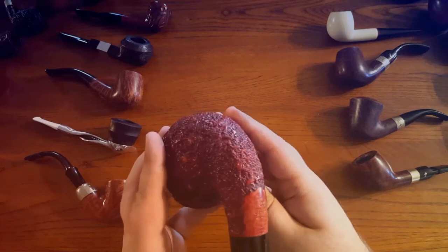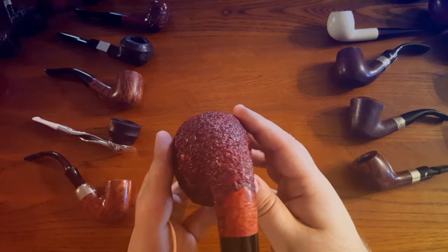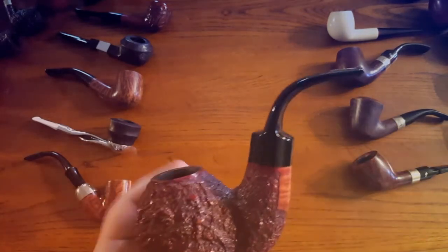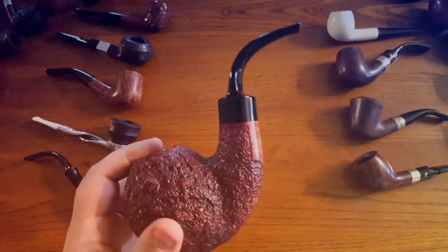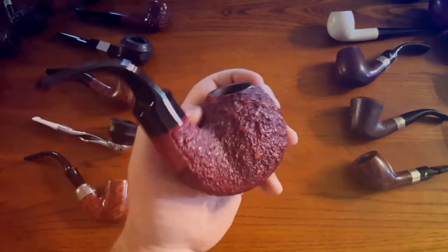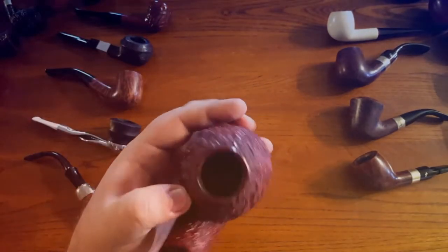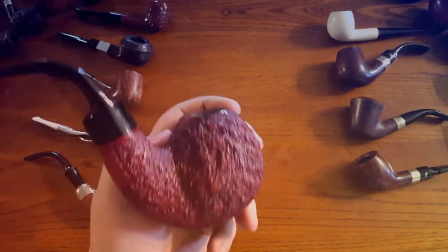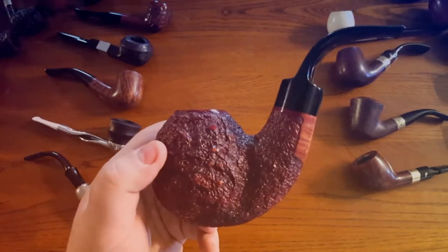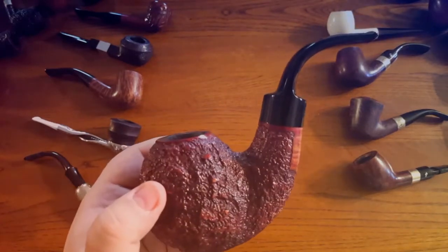What does it say? Urano Giant, made in Italy, 2008. It's beautiful. It smokes for eternity. It's really, really heavy. I feel like you could crack somebody over the head with this and knock them unconscious. It's like a club. But it is such a nice pipe, such a beautiful pipe. I smoke it often. Whenever I want to smoke for more than an hour and a half or an hour and 45 minutes, this is the pipe that I smoke.